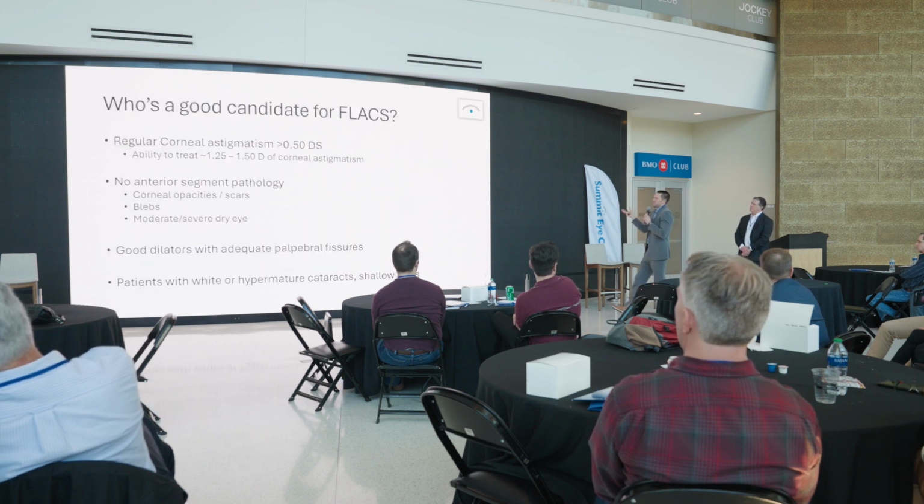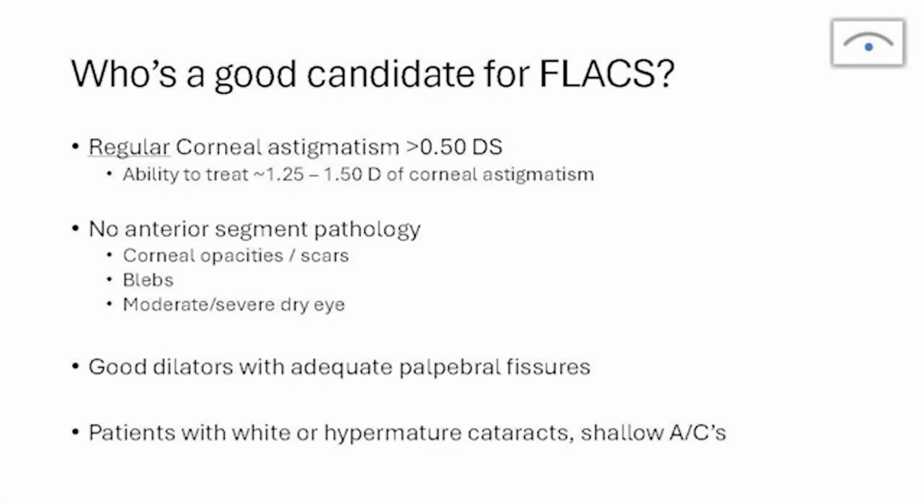So who is a good candidate for FLACS? Well, most people are, as long as you have a certain level of corneal astigmatism. Regular corneal astigmatism, again, we can do up to 1.25 diopters. We don't really want anterior segment pathology. The cornea's got to be pretty clear.